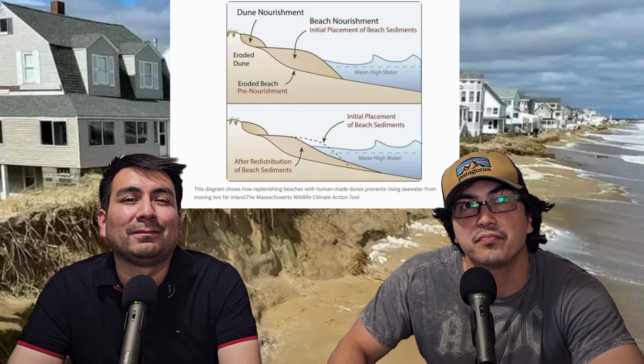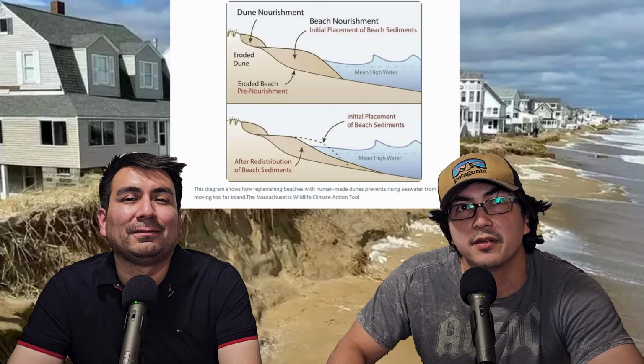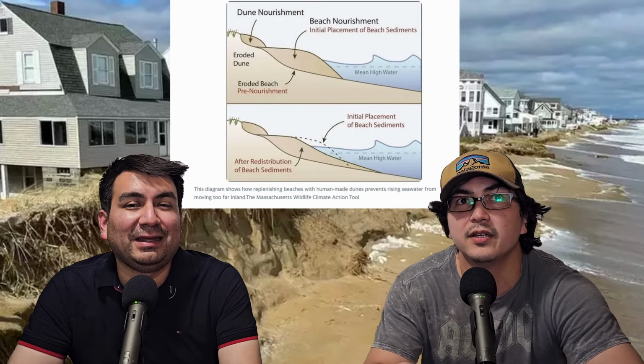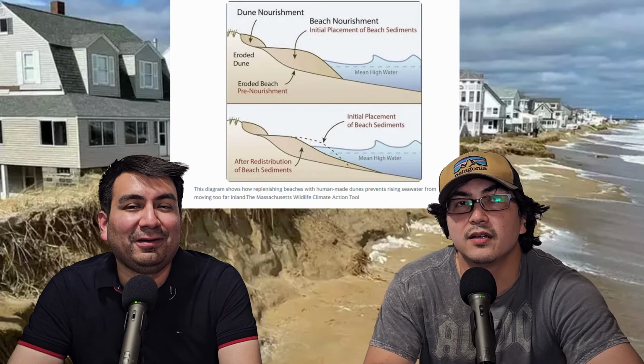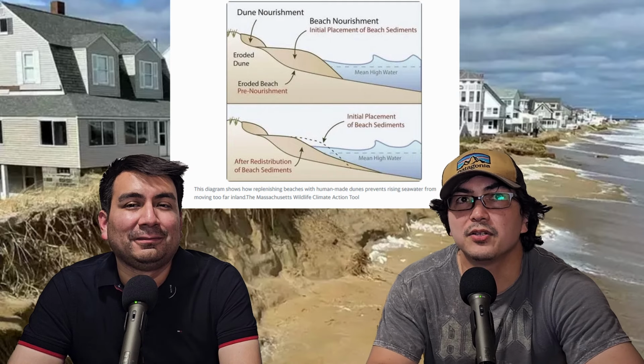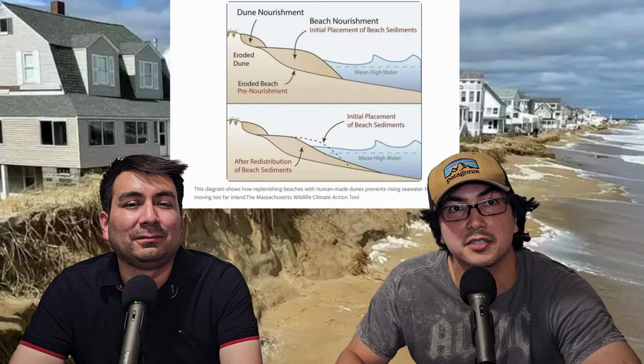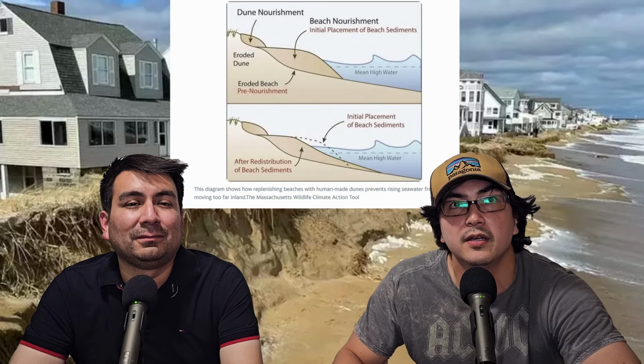And now the crazy thing is that, if you look at this picture right here, effectively what they did was they put in more sand, but because of the waves, it kind of leveled it out. So the sand that they put there is still there, but it just kind of flattened it out.